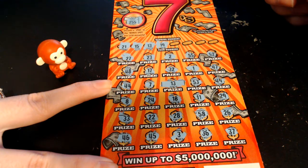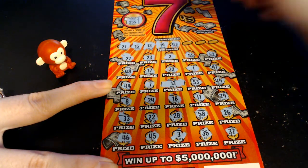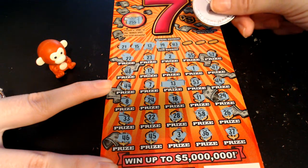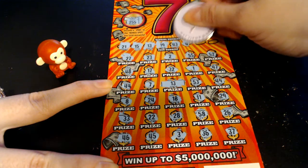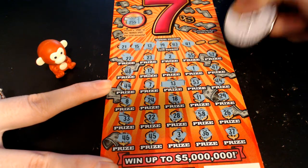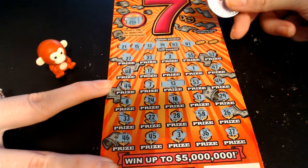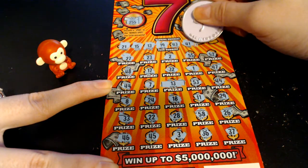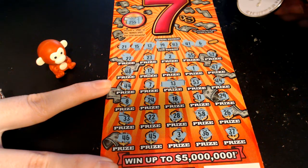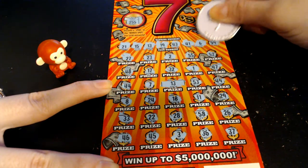19. No 19. 43. Got a 44. Do not see a 43. 41. 41 is a 47 for all of y'all. No 41. She is just talking up a storm. Number 6. I see a 7. No 6. Last spot is a 59.